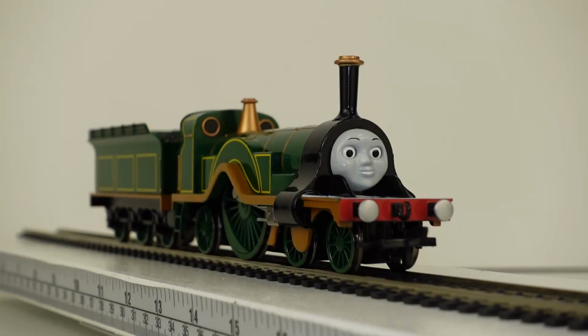Hello everybody! Today we're going to be taking a detailed look at Bachmann's HO scale Emily from the Thomas the Tank Engine and Friends universe. So just to begin with, Emily is hands down one of our favorite locomotives. She has a great looking color scheme, or livery as they say, and the matching coaches just complete the package. You can also check out our video on our G-scale Emily and coaches, also by Bachmann.